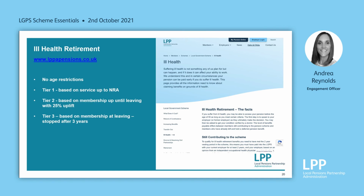The second option would be a Tier 2 pension. If you are unlikely to be capable of gainful employment within 3 years of leaving, but are likely to be capable of undertaking such employment before your normal pension age, a Tier 2 benefit could be awarded. The ill health benefits payable under a Tier 2 are based on the pension you have already built up in your pension account at your date of leaving the scheme, plus 25% of the pension you would have built up had you been in the main section of the scheme until you reached your normal pension age.